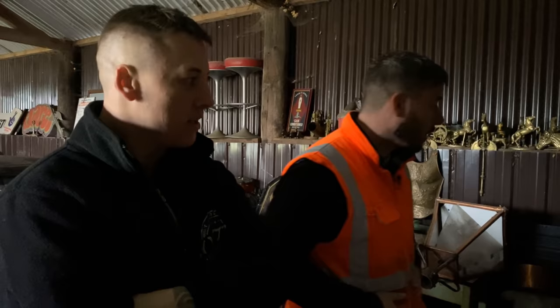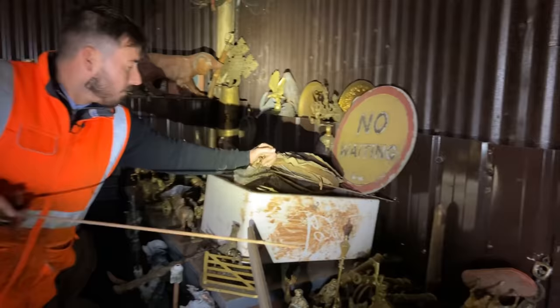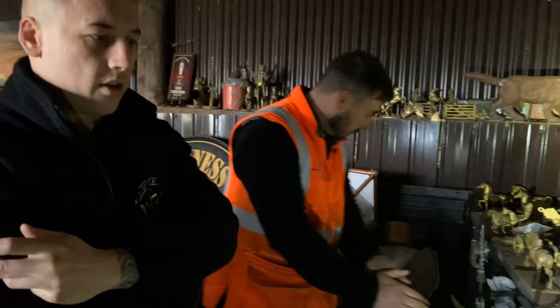They are fantastic. Oh, there's loads, isn't there? There's just so much stuff here. How long do you reckon it's going to take to clear it all out? A day or two's work here. You don't want to wreck everything. You don't want to launch it into skips. Take a bit of care over it. Yeah, it'd be a shame.